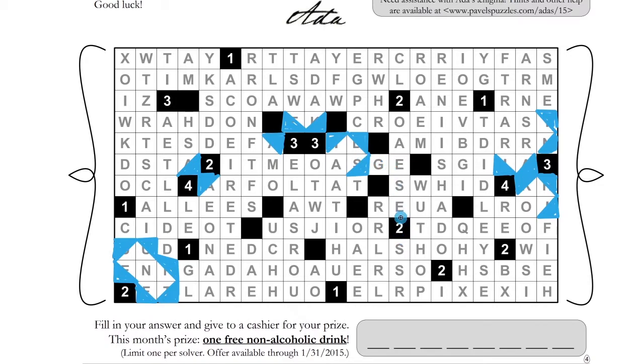Actually, this too might be... there might be something I can do. Right, because that's never going to have a triangle in it. I don't think I could fill both of these. Or could I? Yeah, I totally could. Like this.